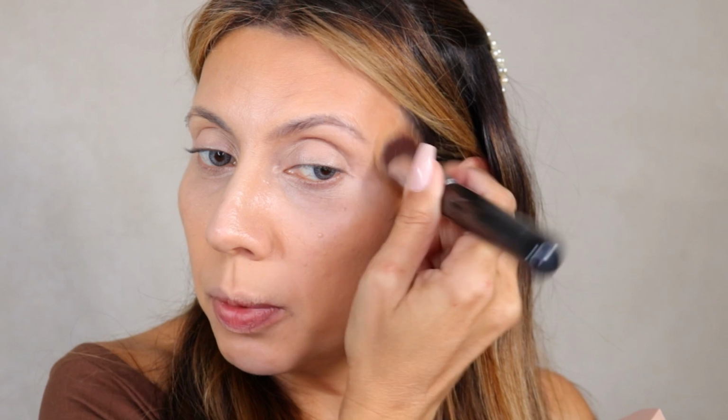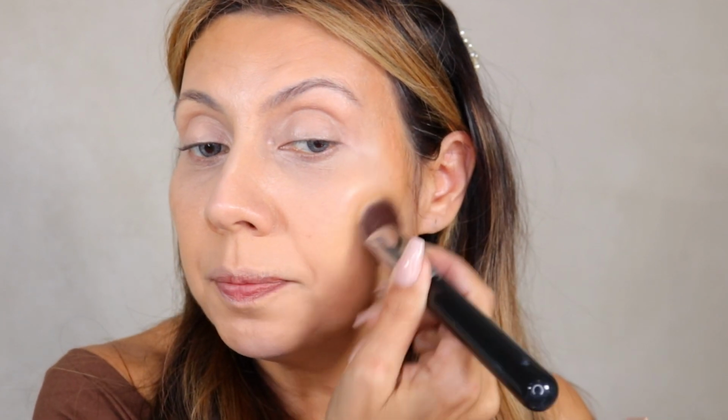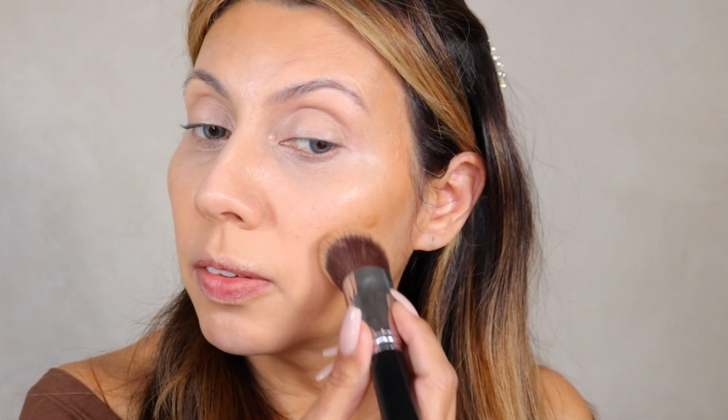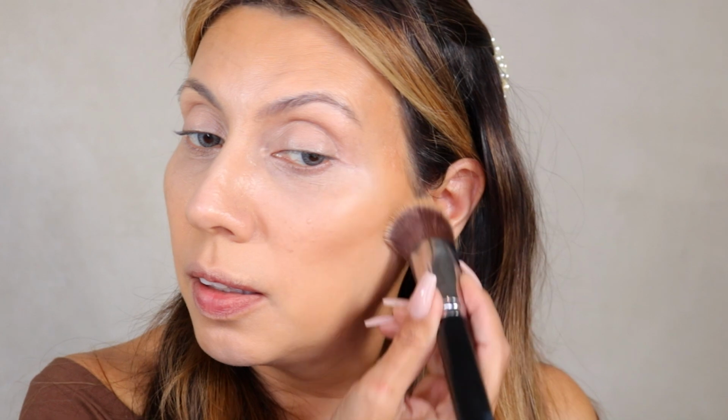Diffusing this contour and merging with the foundation. Oh, it looks so pretty. Looks really natural. Look, I'm like scared to add too much. And we blend upwards, as you can see. Really natural looking. I love it. I love it. Two pieces. It's already sold. Sold to me.